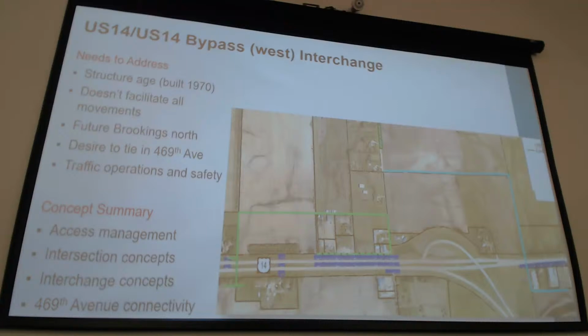So the concepts developed here incorporate various means of access management, intersection concepts, interchange concepts, as well as some 469th Avenue connectivity concepts in the area. The figure that you see up here is more of that short range access management side of things. Essentially, if that interchange stays as it is, the light green to the west shows potential frontage and backage connections. And then that light blue heading off to the east is a potential 469th Avenue alignment, essentially moving all those turning movements east of the interchange and decreasing those conflicts between the interchange and 469th Avenue.